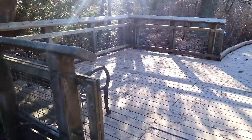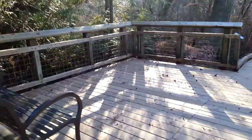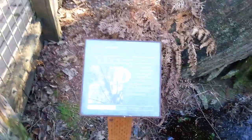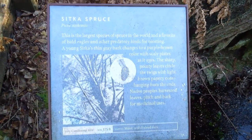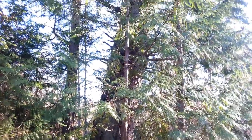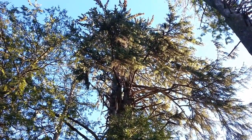And over here is a little viewpoint rest area where there's a huge big old cedar or Sitka spruce. Back in here, here's the sign telling about it, description. And there she is, right back here. It's pretty tall, still alive. Top is out of sight up there.